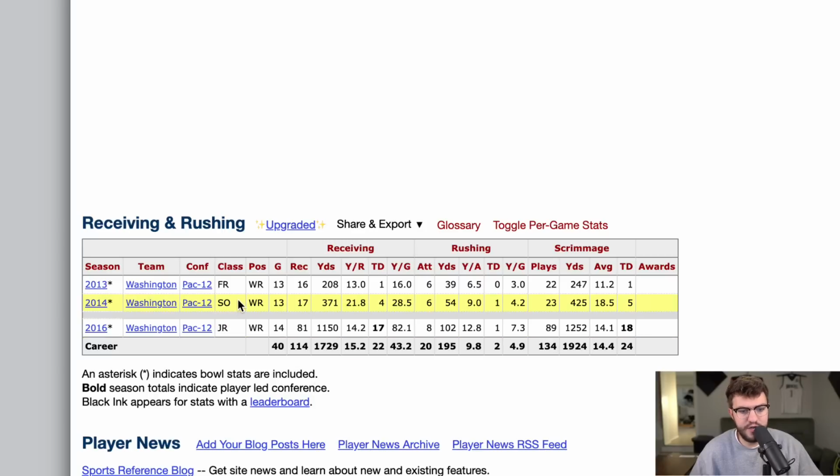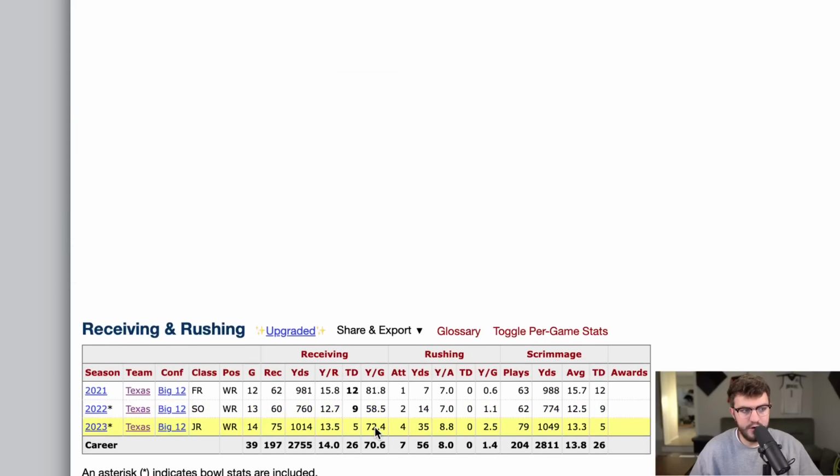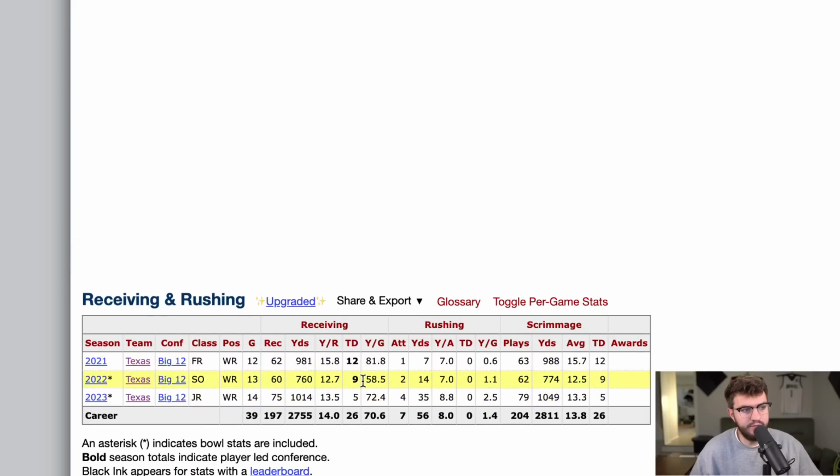Now, of course, John Ross tears his ACL up to 2014. These are his stats, right? He doesn't hit 1,000 yards until he's a senior at Washington. Instead, Xavier Worthy here hits 981 and 12, a down year sophomore year, and then his final year just as a junior next to A.D. Mitchell, J.T. Sanders, etc., 75, 1,005, right? So he had much better production.